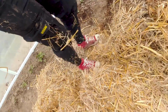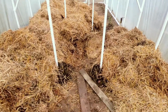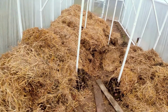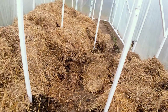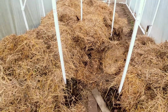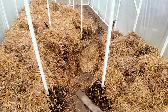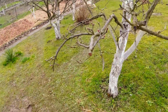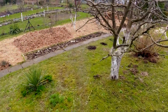Don't you just love straw? Look at it. I decided to move all of that straw from over there inside here because it was getting too wet, and already after a night in the greenhouse it smells like a mushroom factory, which is beautiful. I love the smell, but that means it's starting to rot too much. It's not going to be super good for what I needed, and because I am a bit behind with everything, I didn't want to leave it out to start composting and get hot.